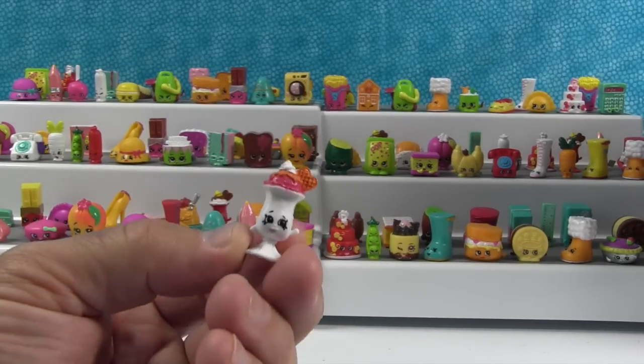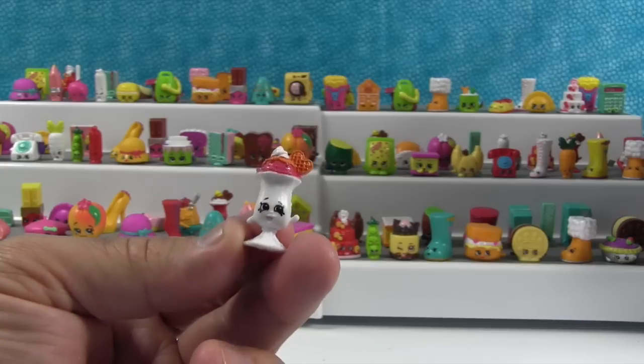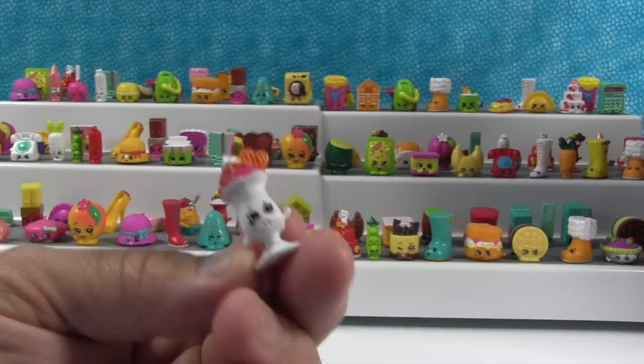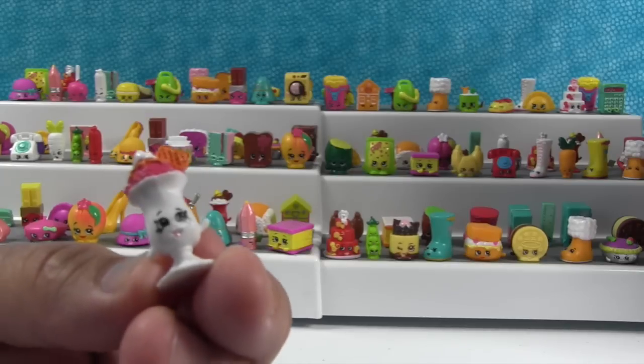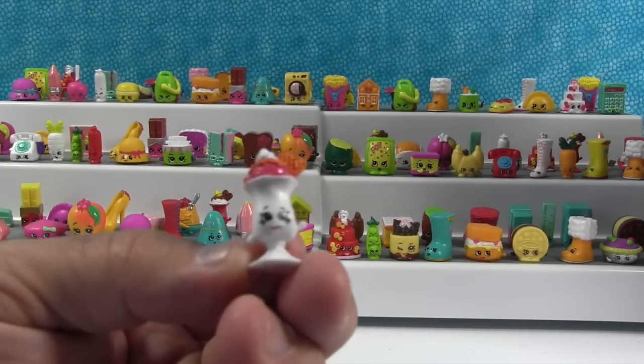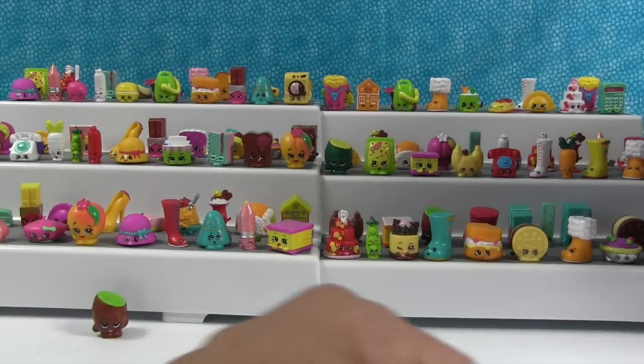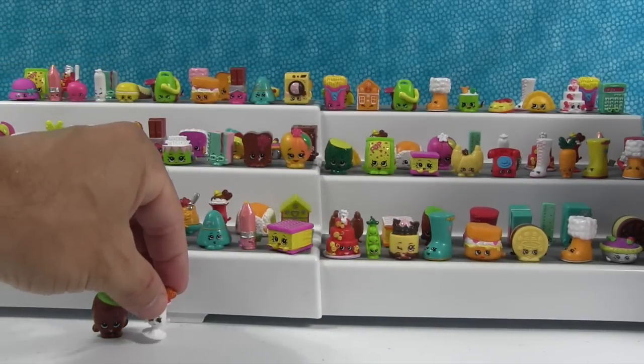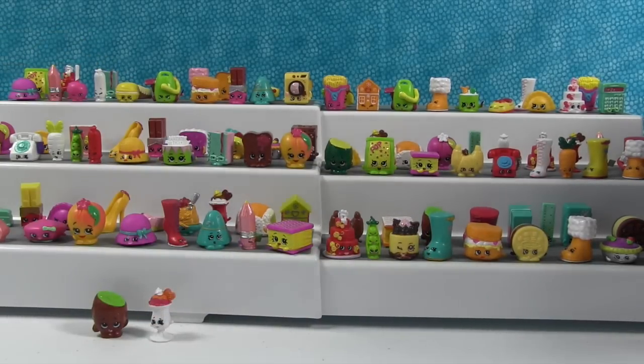All right, next up, we have Susie Sunday in the white. I think this is the first time we've gotten her in the white. It is. Cool. Hello. She's waving. Hello. I'm delicious. And it's summertime, so have a sundae. On Sunday. It'd be double the sundae goodness. That's right.